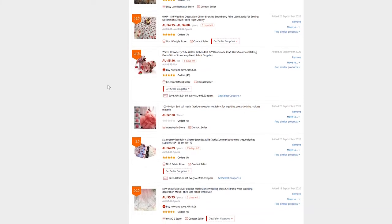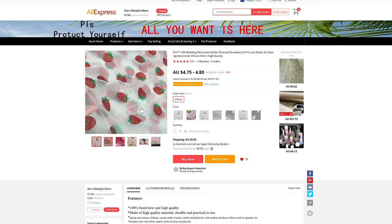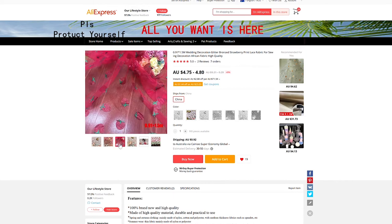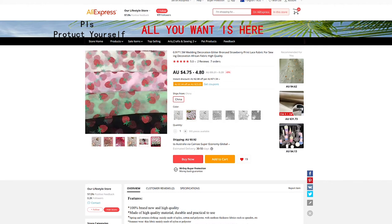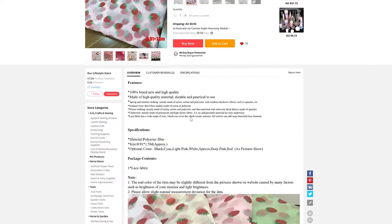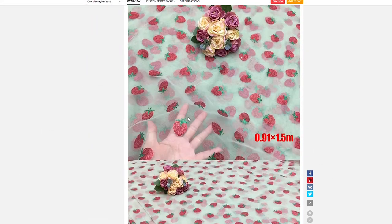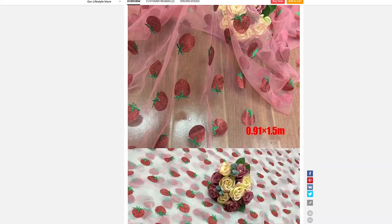Right, so my closest variation of the strawberry fabric. So yes, it's a glitter tulle. So this company does it in, see how these guys are greyed out? All of these colours are actually sold out, if they ever existed in the first place. But yeah, so all they've got left on this store, I actually think I've got another listing, is the white with strawberries, glitter strawberries. But yeah, I think this looks like a pretty good interpretation of the fabric.